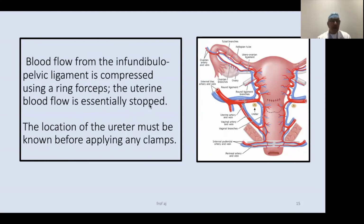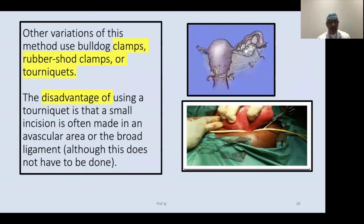Other variety of methods use a clamp, rubber band or tourniquet, and this is the tourniquet around them. Again, you have to make sure that your uterine artery, your ureter, you don't take the ureter with you in the clamp. Easy to apply, it's very effective. We do use it sometimes. The disadvantage using the tourniquet is that a small incision is often made in the avascular area of the broad ligament, although this does not have to be done. But if you want to work really nicely, you have to make a small incision here and a small incision here, and you put your tourniquet below the round ligament or inside the round ligament.